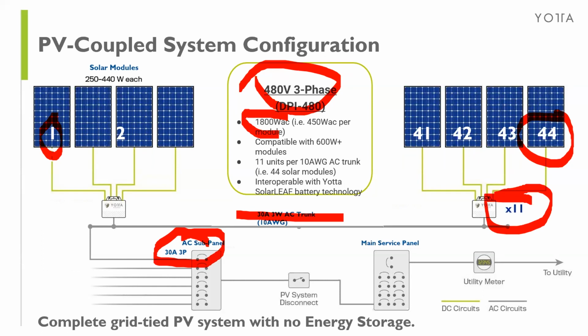I also just want to mention that this was pumped up to 1800 watts, so 450 watts AC out per channel. So we're going to be able to accommodate those larger wattage modules. I think the biggest one we sell today is 550, but you could put a much larger one as well because of that solar clipping and solar retention.